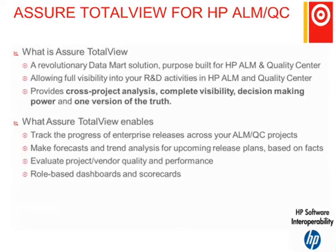You can save a lot of time and manual effort and avoid mistakes. What our solution enables you to do is, first of all, to track the progress of your releases across your projects. So if you have a lot of projects that interact with each other, like they are all linked to the same initiative, like a big SAP release, for example, you can use TotalView to get information out of all your related projects into one.